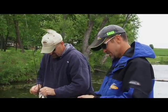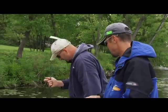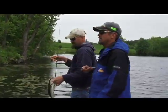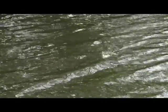Tim, how are you working that buzzbait through those pads? Getting it as close as I can to the shore, and then as it's coming through the pads, I kind of pop my rod a little bit to hop it up over the pads. And I notice you're working it very slow through the grass. As slow as I can, to keep that buzzer moving.